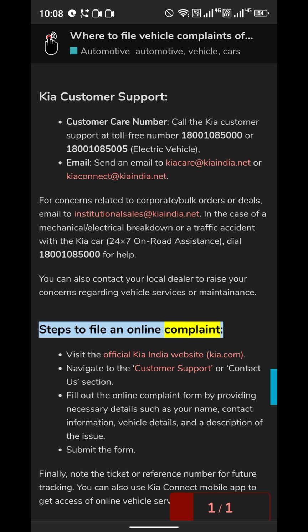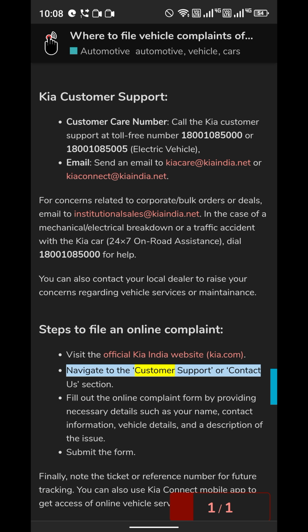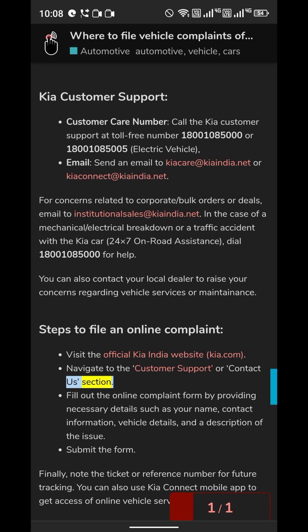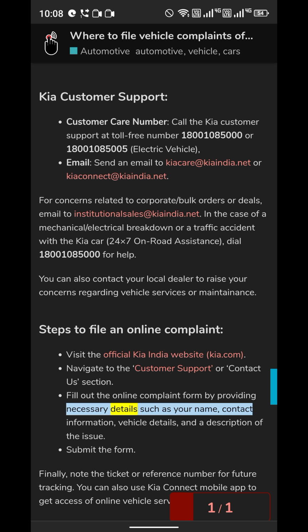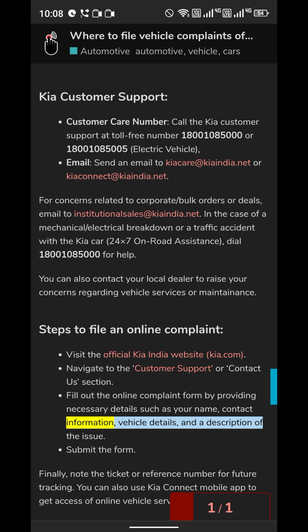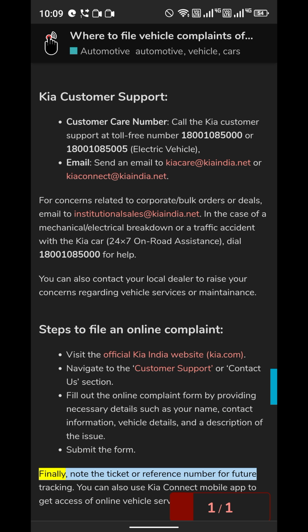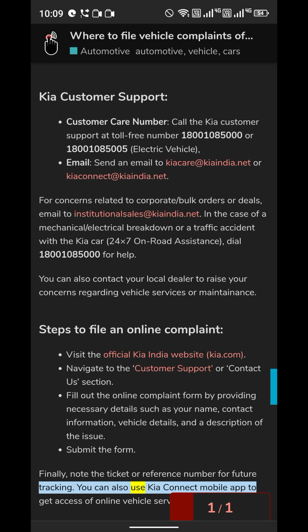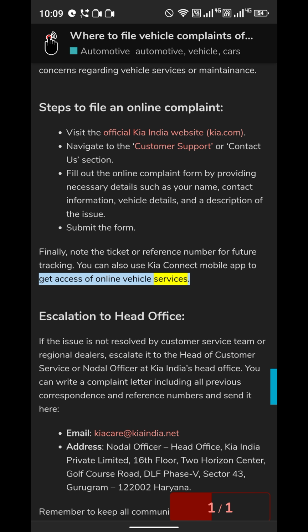Steps to file an online complaint. Visit the official Kia India website, kia.com. Navigate to the Customer Support or Contact Us section. Fill out the online complaint form by providing necessary details such as your name, contact information, vehicle details, and a description of the issue. Submit the form. Finally, note the ticket or reference number for future tracking. You can also use Kia Connect mobile app to get access of online vehicle services.